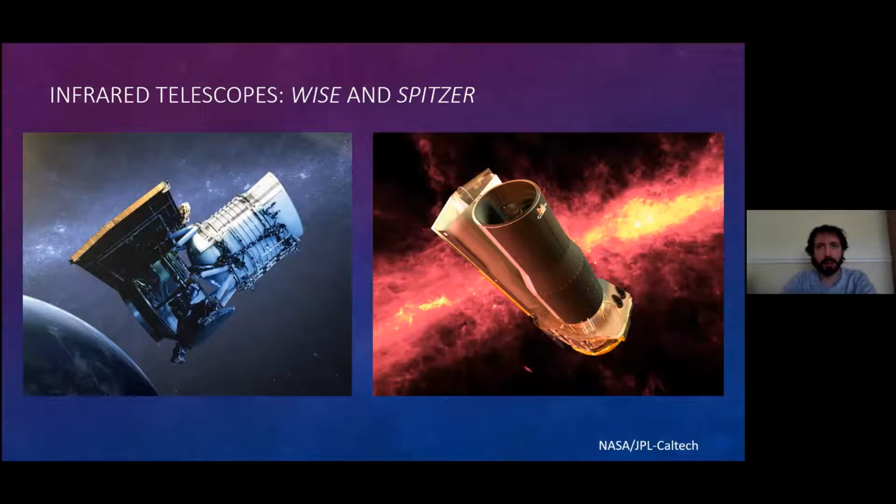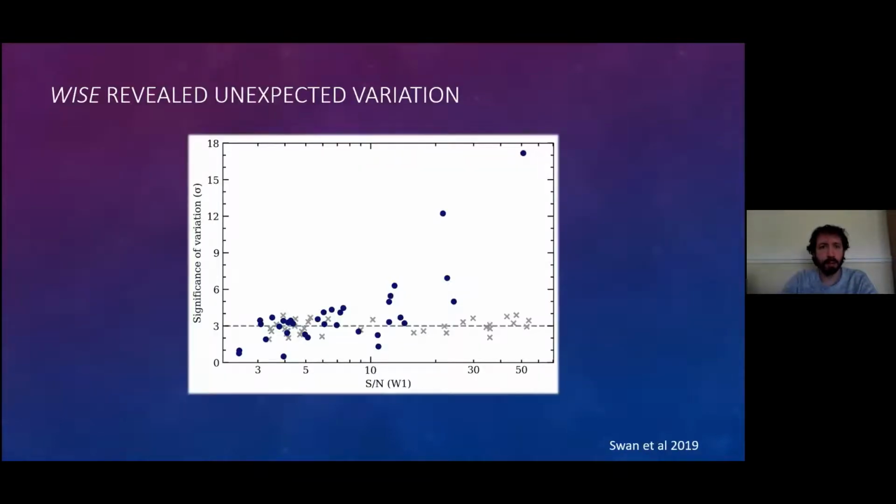So WISE has been conducting an all-sky survey over the last decade or so, and it covers the whole sky once every 6 months. So every white dwarf that is bright enough to be seen has got a decade-long light curve in WISE. Spitzer, meanwhile, only targets white dwarfs when people ask it to. So while it's a more capable instrument, there's perhaps not the same coverage as WISE has. So to investigate this variability phenomenon, the first question to ask was, is it widespread? And this was a question that we addressed using the WISE archive, dug out all of the light curves and simply asked, are the stars varying? And the answer was, yes, they are.